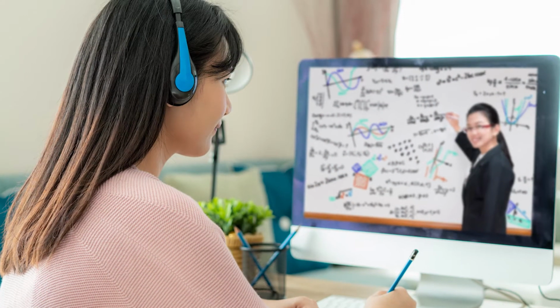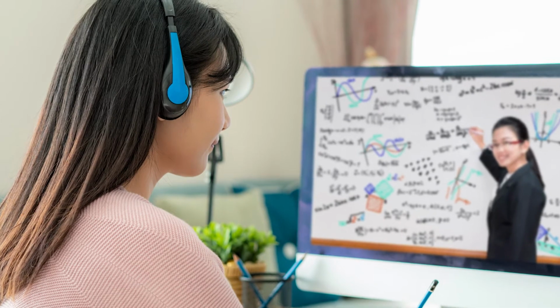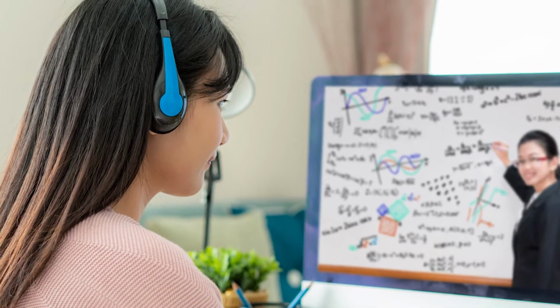But nowadays, all some parents may need to do is have their children read visually while a computer or tablet speaks along with the text.